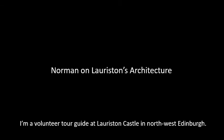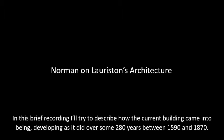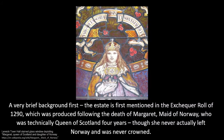I'm a volunteer tour guide at Lauriston Castle in northwest Edinburgh. In this brief recording, I'll try to describe how the current building came into being, developing as it did over some 280 years between 1590 and 1870. A very brief background first.